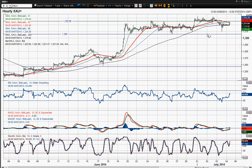This is back on the hourly chart. 1306 is the key support, and that was held by that move to 1310. But on the hourly chart as well, you'd be saying that 1325 is probably the initial resistance you'd be looking at as well, and that protects that 1332 resistance of the reaction high from the 1st of July. As I said, we're sort of consolidating now.